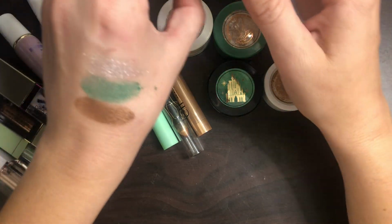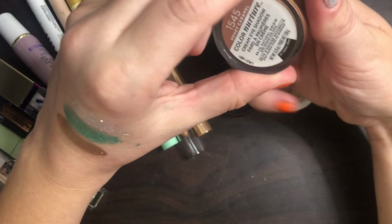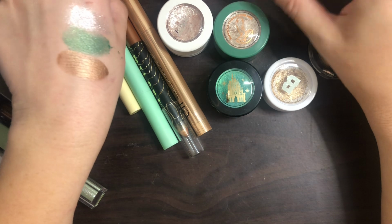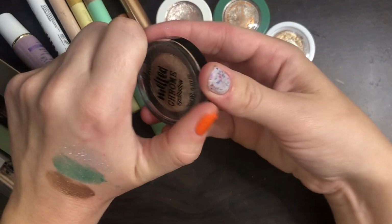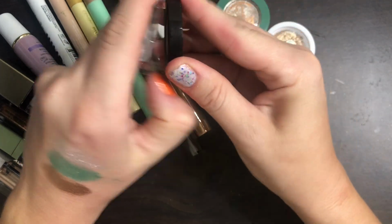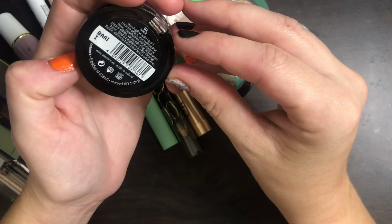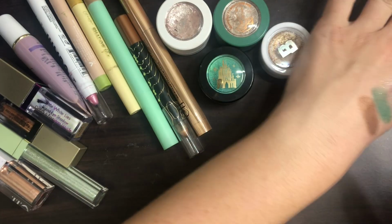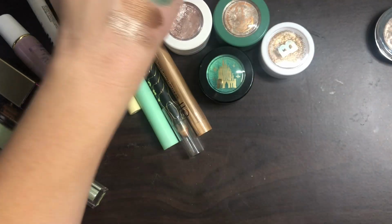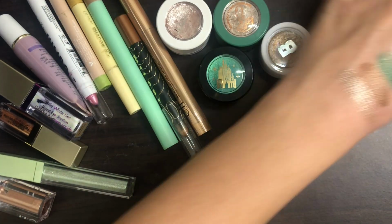But I am still kind of trying to work with it, figure it out a little bit more. But yeah, so far, kind of a creasy mess. I've got one of the Essence ones, which was recommended by Amanda Z. And this is in the shade 2. Yes, 2. And I really like these. I think they're really nice and pretty, very sparkly. So there is that. And you can see for $3, that's insane.